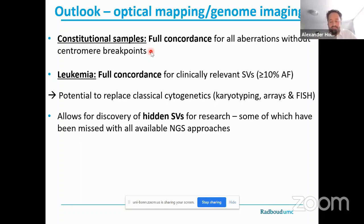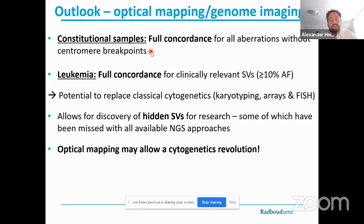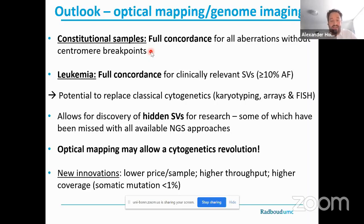In research, we have the first promising approaches to find hidden structural variants. Out of 20 projects so far, 5 were already successful by identifying very promising candidates. And I think, honestly, that this is a major step forward to allow what I would call a cytogenetics revolution. So it may really change the way we do cytogenetics, now and actually for decades. There are new innovations coming, higher throughput is coming, as such also hopefully much lower prices per sample and higher coverage that even should enable us to identify somatic mutations below 1%.